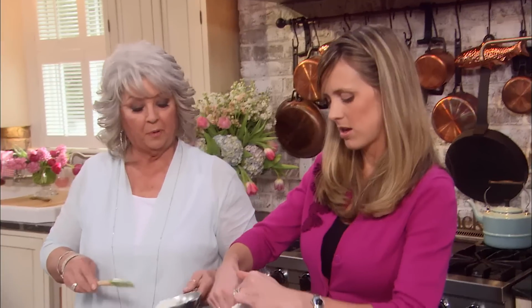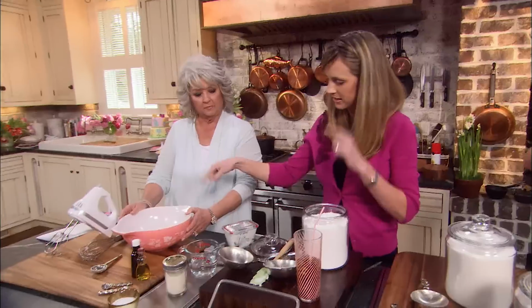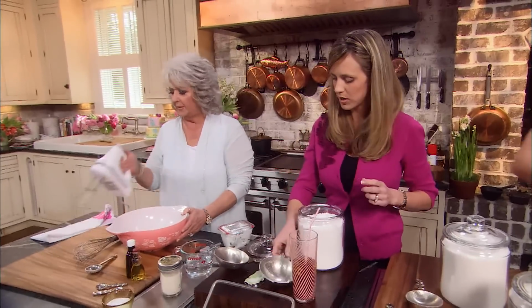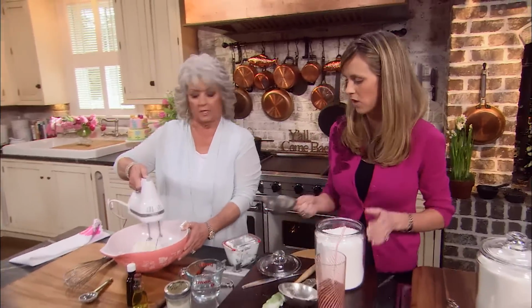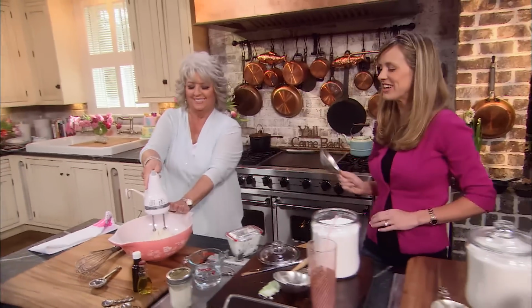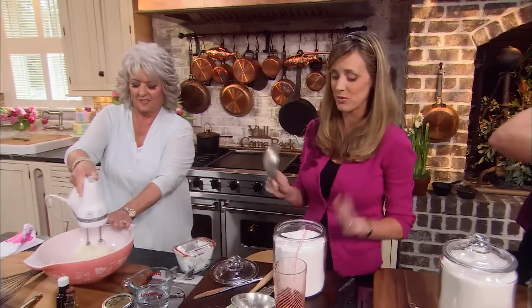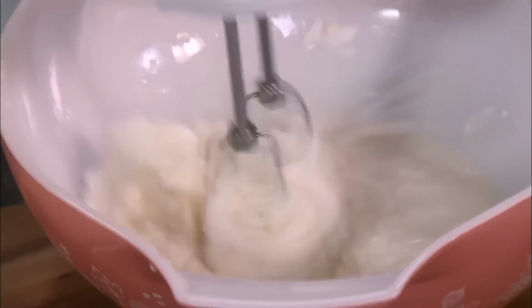All right, so I'm putting in a cup of solid shortening. Start mixing that together, and then we will start. And I'm gonna do this with the electric mixer. And that's gonna get messy. You thought your cookies were messy, I'm telling you. This is messy. We are gonna be covered in powdered sugar by the time this is done.